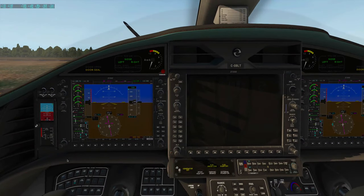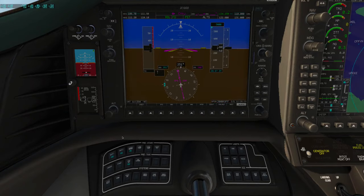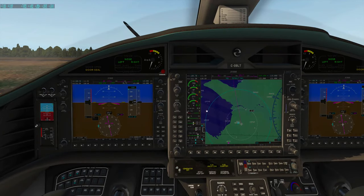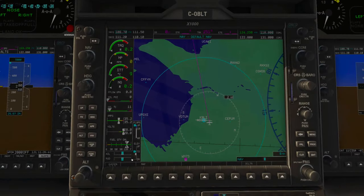Come down here on our lower panel, and I'll just do three buttons. I'll turn on the two battery switches here and the avionics master. And that'll allow us to get our Garmin 1000 up and running. So I'll zoom in a little closer to that. The first thing I always like to do is declutter it. I think declutter three times. That takes away all the extraneous stuff that's on the chart.